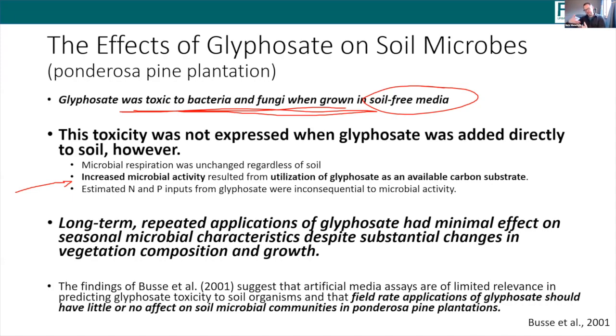Hopefully, they do their job, and then they don't stick around in the environment. But when they do, they typically get broken down by microbes in that soil. And those microbes, in many cases, don't care where that carbon comes from, where that nitrogen or whatever that metabolite they need comes from. In this case, they found that the microbes actually had a kind of a boom in activity after that glyphosate application. And yeah, long-term repeated applications had minimal effect on seasonal microbial characteristics, so on and so forth. Once again, that's one paper.